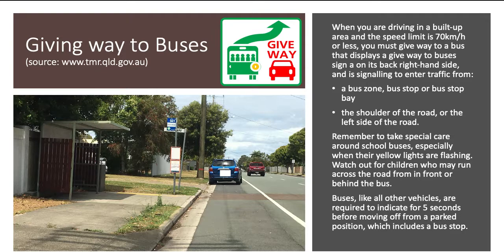Remember to take special care around school buses, especially when their yellow lights are flashing. Watch out for children who may run across the road from in front or behind the bus. Buses, like all other vehicles, are required to indicate for 5 seconds before moving off from a parked position, which includes a bus stop. This particular one is over in the Pelican Waters area.